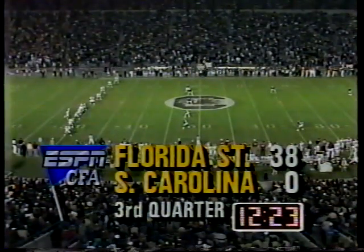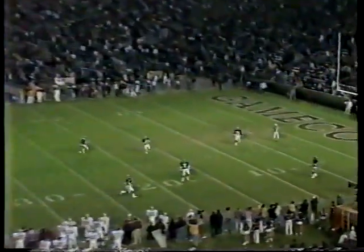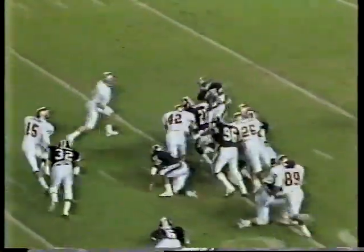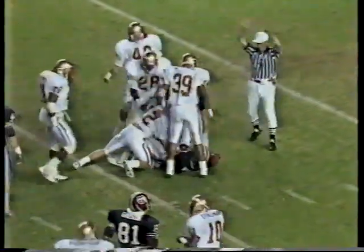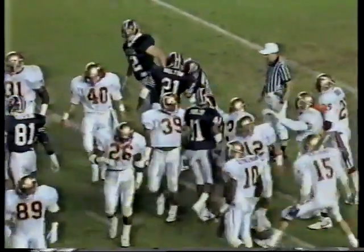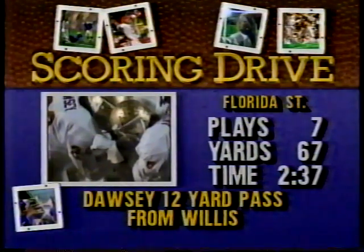The power of offense, defense, and special teams working for the Seminoles tonight. 38-0. The kickoff goes to Robert Brooks inside his own 10-yard line. And he is twisted around and hammered to the turf. Eventually back at the 14. His progress will be stopped at the 19. Big hit for Alan Stewart, the cornerback. 7 plays in just over 2.5 minutes, covering 67 yards. Officially a 12-yard pass from Willis to Dawsey.